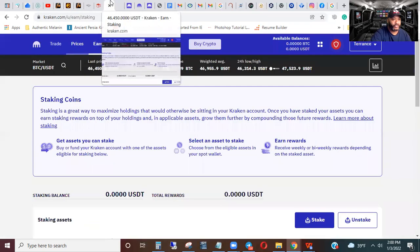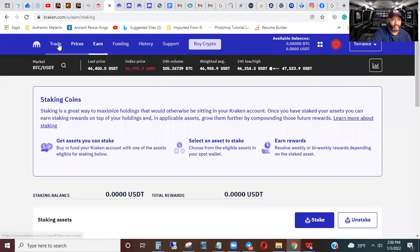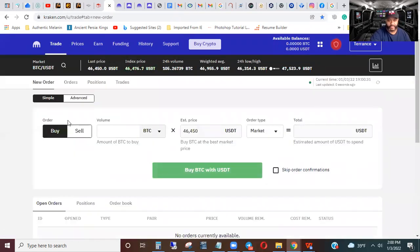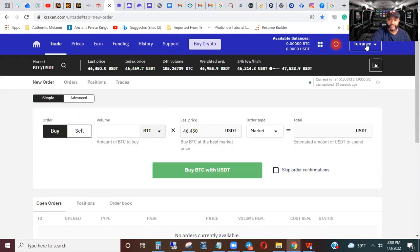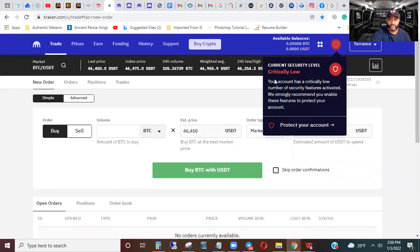You got your features. All right. And then once again, you can trade it back and forth with any coin. Just make sure if you're doing USDT, that you pick the right USDT. You do not want the wrong one. You want the right one, because if not, you're gonna lose your funds. I mean, it's just so easy to use.